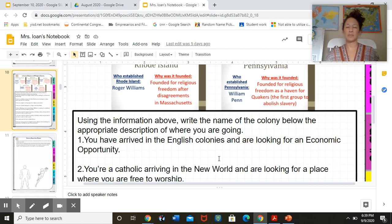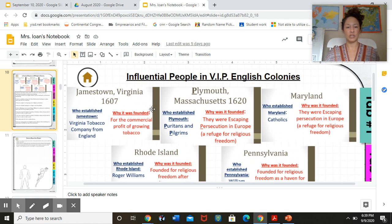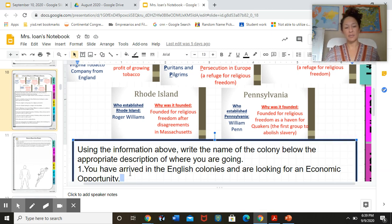Economic opportunity means money, and only one of these colonies was established for money. So I'm going to review them, and I see that all of these over here are religious colonies. They were all based on religion. So you're going to double click here and type in your response.